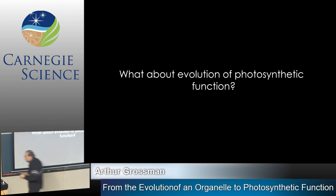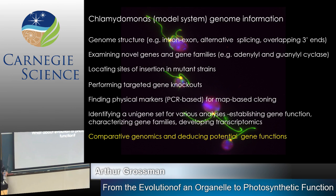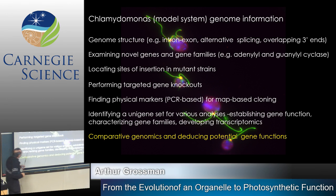But what about photosynthetic function and the evolution of that? Now, to look at photosynthetic function, we use Chlamydomonas. We initiated a lot of the genome project here. And from that genome, we could look at gene structure. We could examine novel genes and gene families.